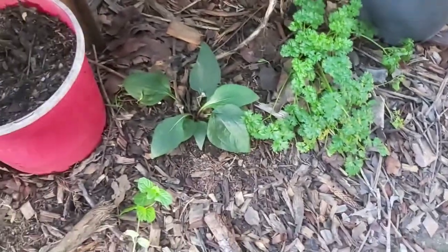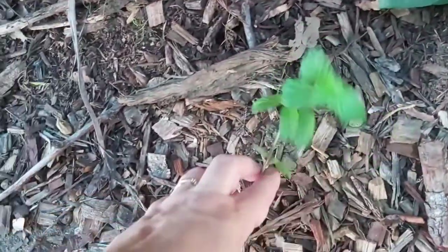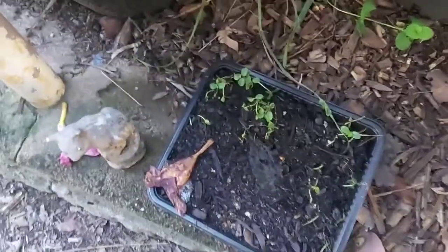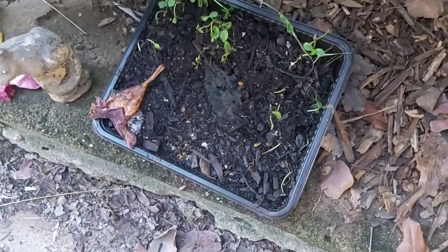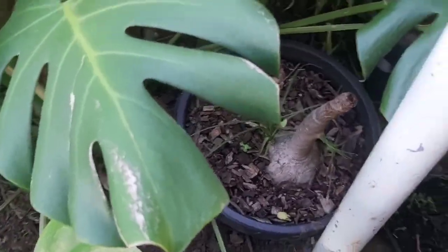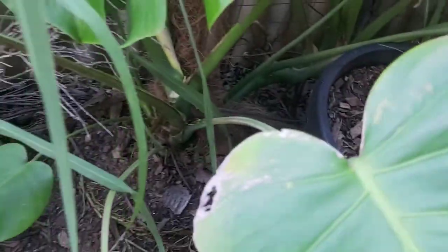Parsley's doing well. Another echinacea. That's some mint. And that plant I actually planted here, but it's also growing around the other side of that mulberry plant. So that's a couple more mulberry plants. Those were some pawpaw seeds that I put in the soil, and they've germinated nicely. My ponytail's doing well. It's got a couple of new shoots on it.